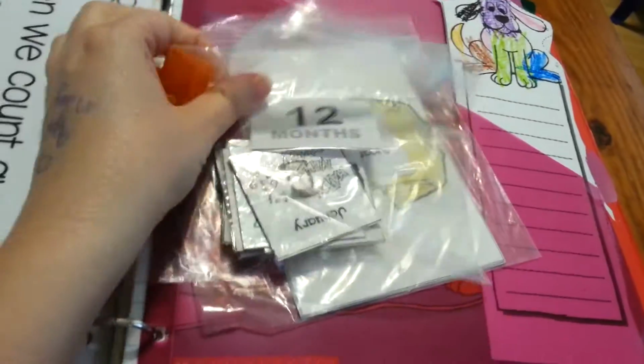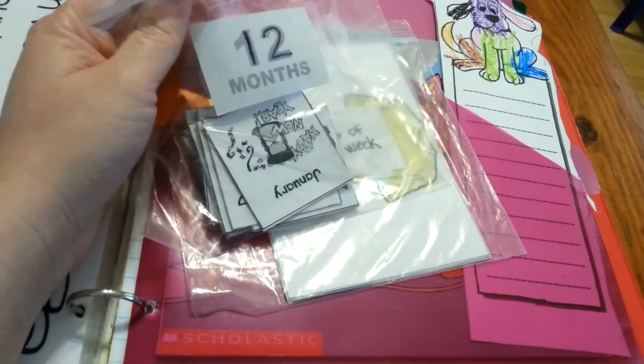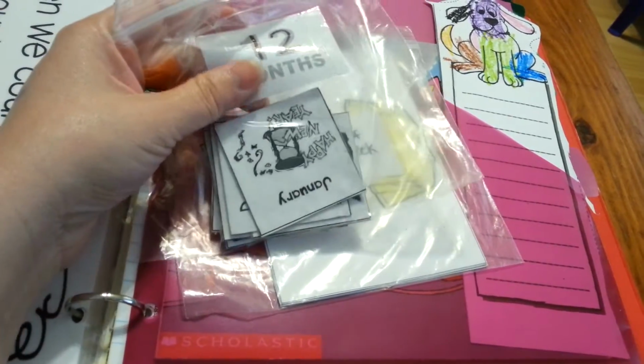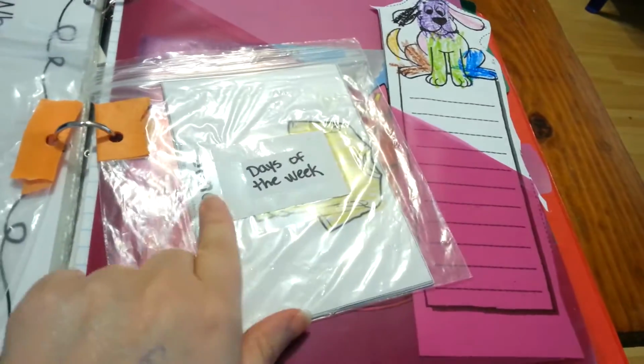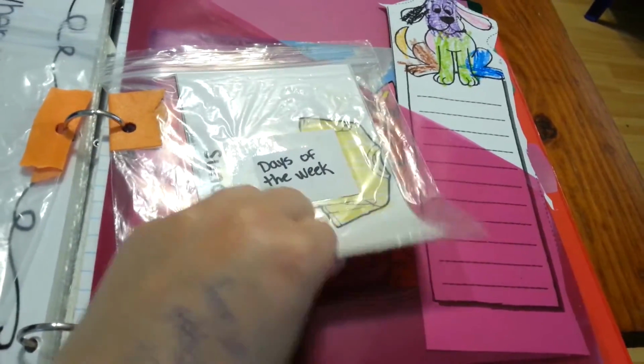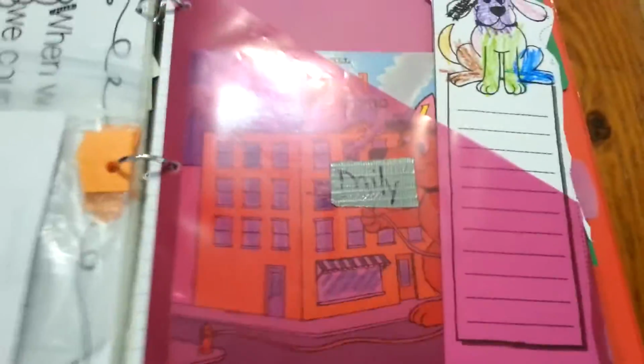And then he does his 12 months. And again, this came from his brother when his brother was in kindergarten. All I have him do is put the months in order from whatever month I start with. The same with the days of the week. And then we go on to our unit studies section.